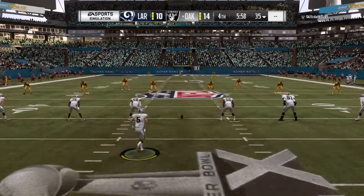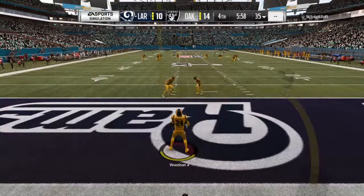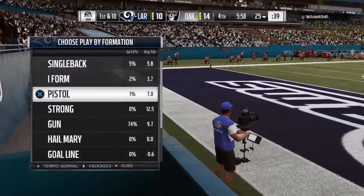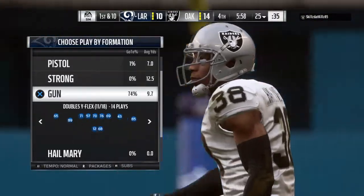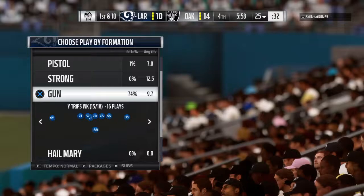Out is the kickoff unit as they run up and send this one away. And this will be a touchback as that sails over the end line. The Rams offense now making their way out to take over. And after the field goal last time, we'll see what they can get here.